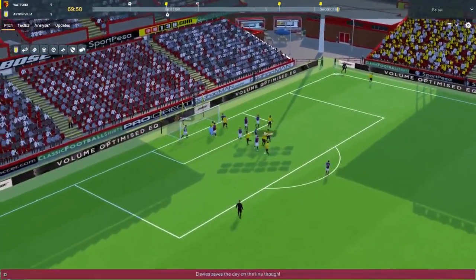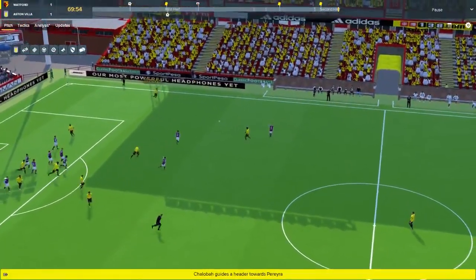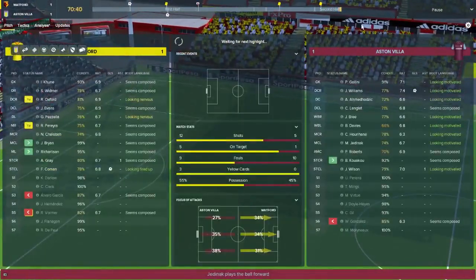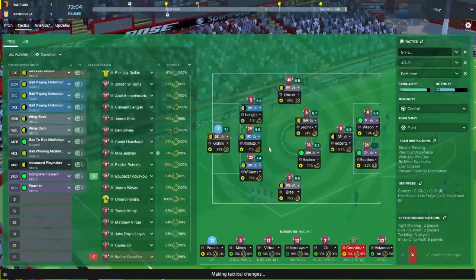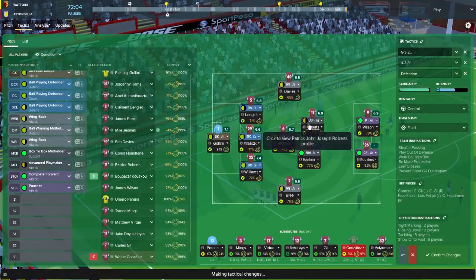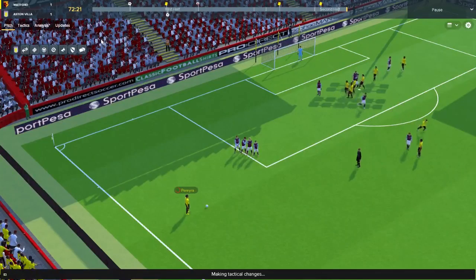Get that clear. Oh, there we go. Ben Davies off the line. Thank you, Mr. Davies. I think we're going to have to look at changing this because it's just not working for us. What we might do is... Oh, we can't make tactical changes just there. There we go. We might just drop Jedinak in, drop Patrick Roberts back, and play like that, I think, because it's just not looking as though it's going to end in a draw.